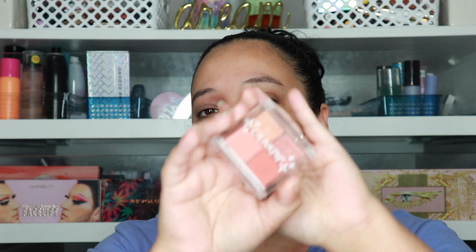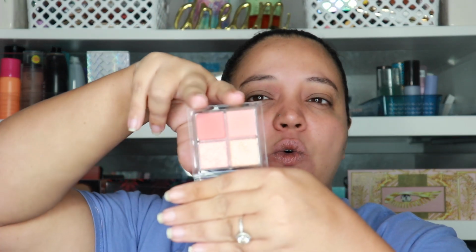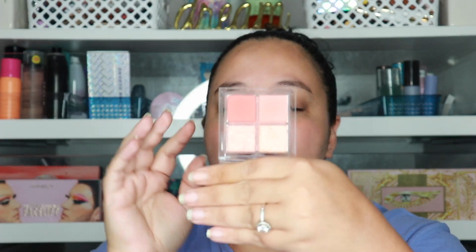I literally just wanted to show you guys the quads itself. There are tons of them. I have tons of them. These are more newer. I think they came out, I want to say the beginning of this year, middle of this year. I don't remember, but I wound up getting a crap ton of them. So they come with two mattes and two shimmers. These are only $9, and I think that for the amount you're getting, $9 seems like a lot. I don't know, because it's only 4 shadows, but they're beautiful.